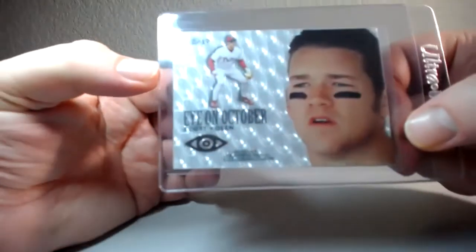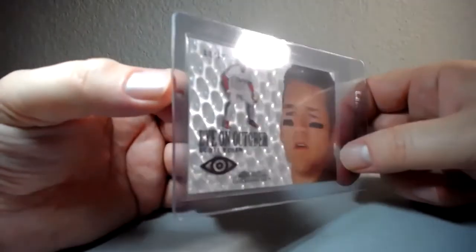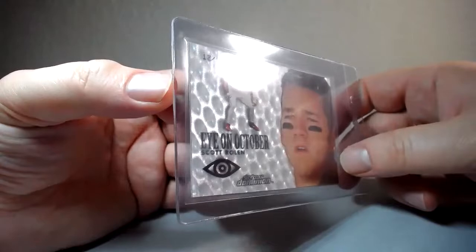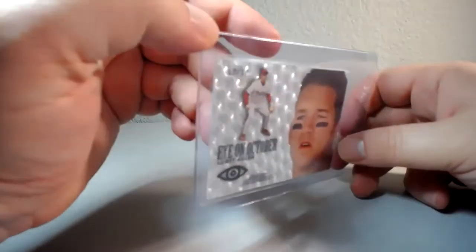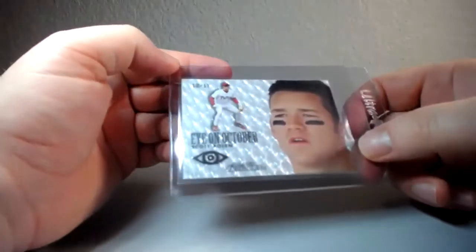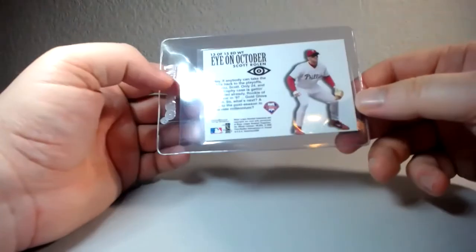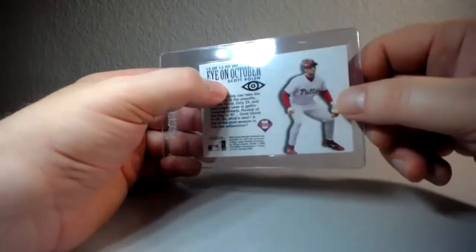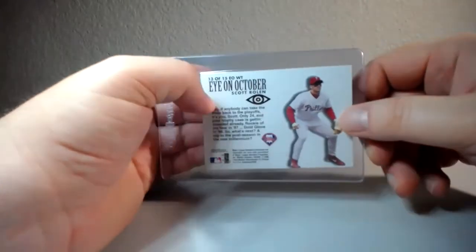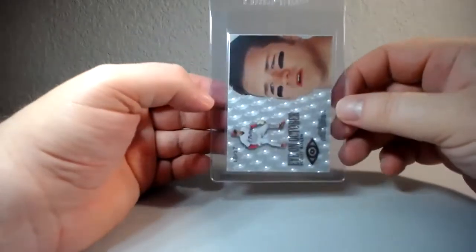Let's see if I can get a good close up of that Warp Tech design. You can kind of see the depth of it there. It looks very three-dimensional, especially with this picture of him in the foreground. These are just awesome cards, big time. The back is no different than the base, other than it has the WT for Warp Tech right there. That's the only difference on the back. Very, very cool card. Big addition for my Rolen collection.